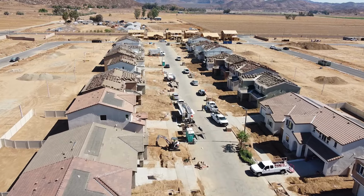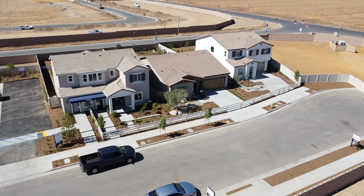Now keep in mind, there is another community that we did not film, that has 3 other floor plans that are on the lower price points that I'll get into in another video. So we toured these 3. They have things available from basically November, as early as November.